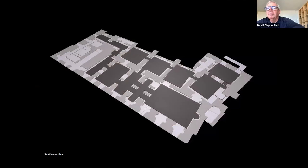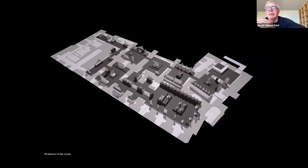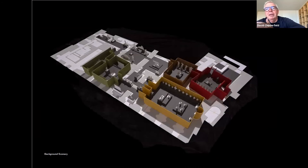Next, please. And then if you build that up, this is a sequence of models that show the relationship between the rooms in the rooms created by the floors, then the blocks, the objects in the round, the walls against which objects are seen, the flat objects, or the objects which are presented in a more flat way, and then the sequence itself. Next, please.